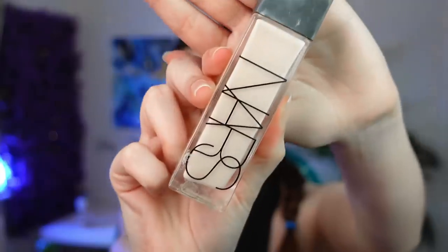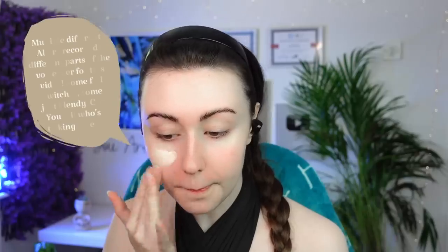Okay, next we've got the NARS Natural Radiant Longwear Foundation. This is in the second lightest shade. This is Oslo.